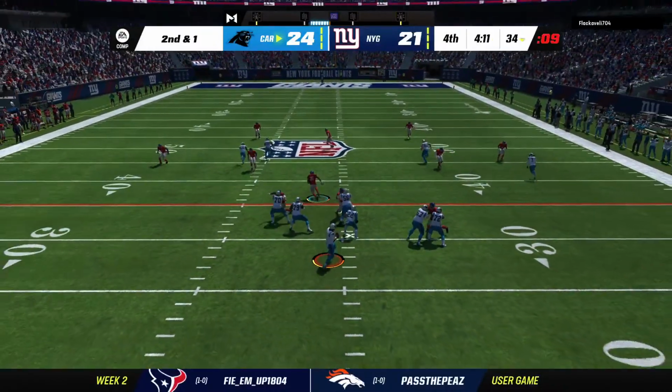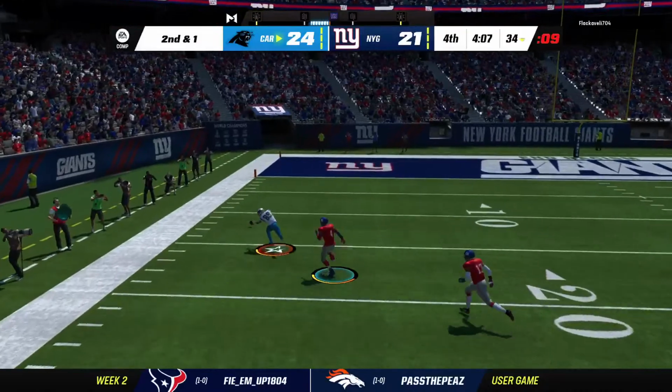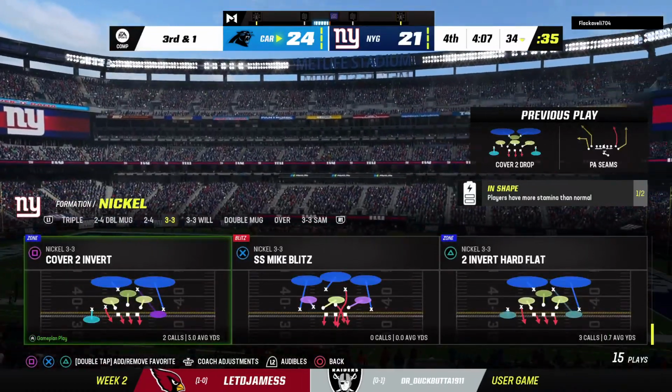Now a play fake, and it's Newton. He's going to air one out, and that will be incomplete. Trying to dial up the long one out there, but it'll be third down.